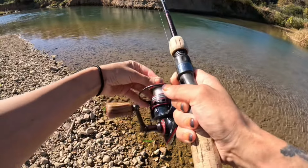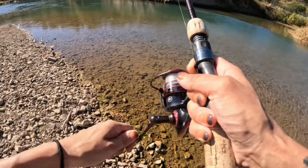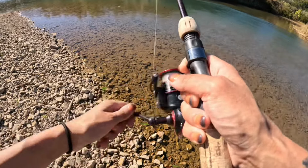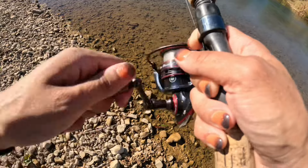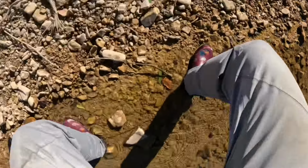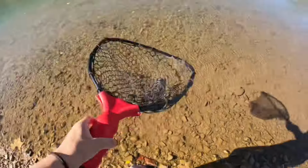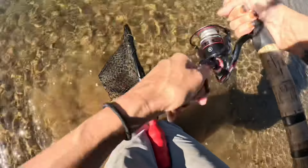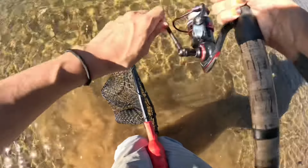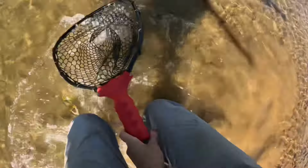Wow, throwing Helgramite, nothing. Now I got one. And it feels big. Got a big smallie on, everybody. Big smallie. Come on, buddy. And he's got a wolf pack with him. Fights over fish. Now he begs to differ.